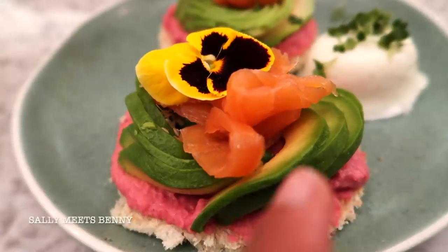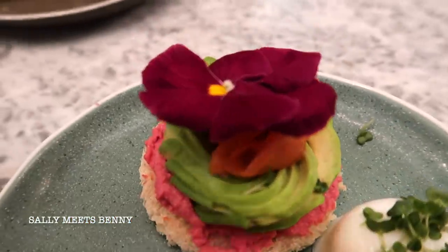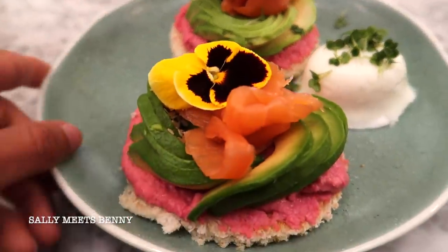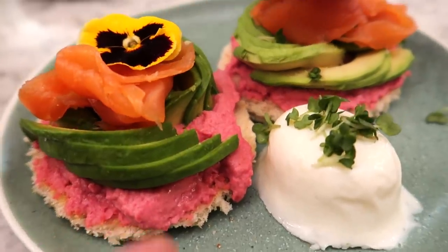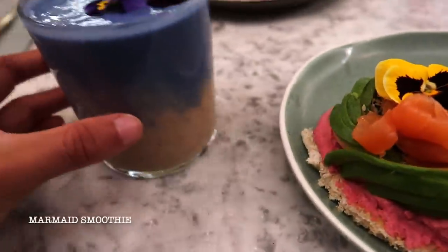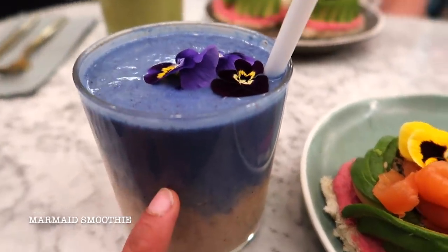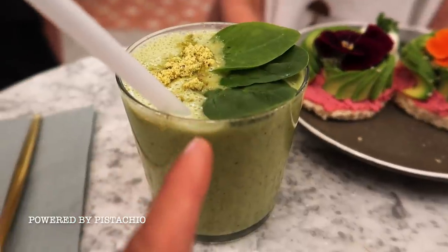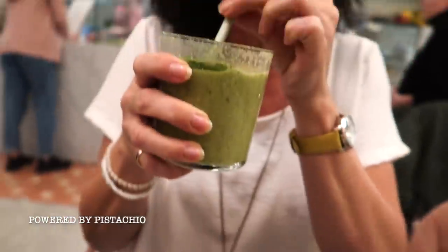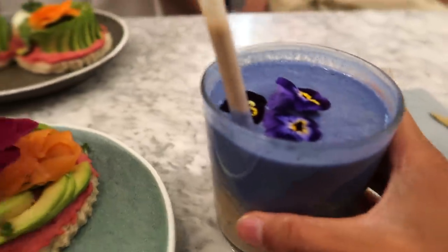Without salmon. So I've got avocado, smoked salmon, poached egg, cress, edible flowers, and beetroot hummus. Most aesthetic looking plate I have ever seen, with a mermaid smoothie, which has like dragon fruit, banana. Yeah, I'll just show you the menu. Do you know what that had? Pistachio, banana. How is it? Mermaid thing. It's really good. Cheers.